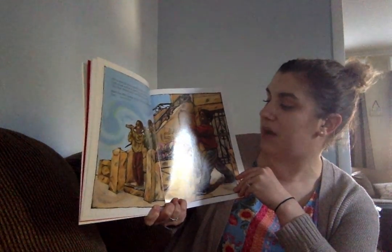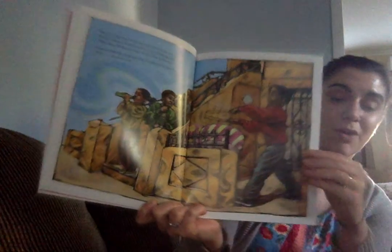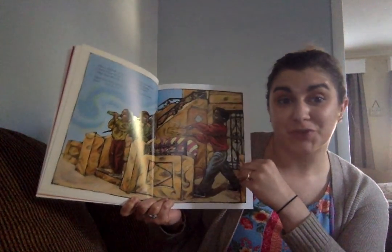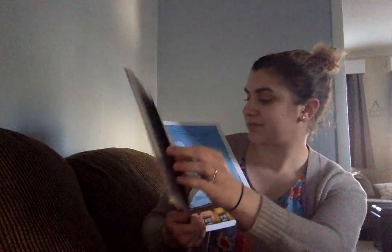Dum, dum, de dum. So he still has those two sticks, and now he's taken those hat boxes that his mom brought home, and he's using those as a new type of drum. So first it was his legs, then it was Grandpa's bucket, and now it's the hat boxes.